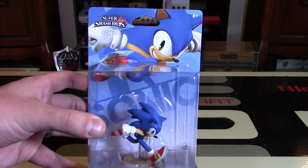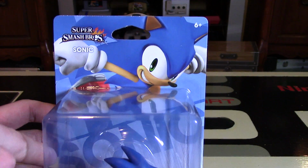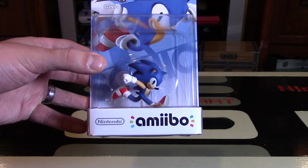So here he is in the box packaging. We have a cool picture of Sonic at the top, and it has his name right here, as well as in the background down there. We do have the Smash Bros. logo up here. It says for ages 6 and up. On the bottom it says Nintendo Amiibo.